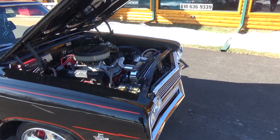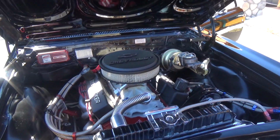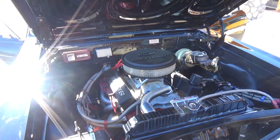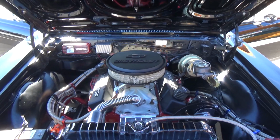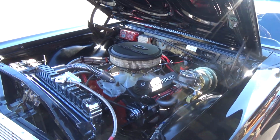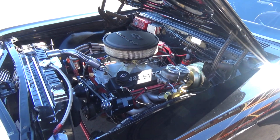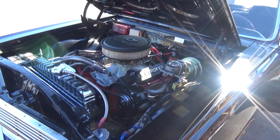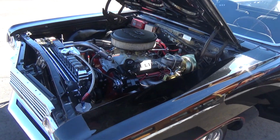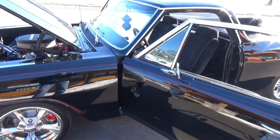It's got a 383 stroker. Got the Air Gap intake, the Holley dual feed, all the MSD ignition. Got the big tube headers and the 3-inch exhaust out the back. It's all power brakes. Very nicely detailed. Got your heavy duty radiator and everything in it.